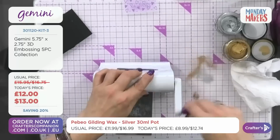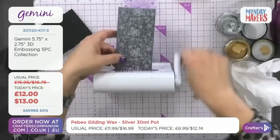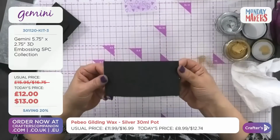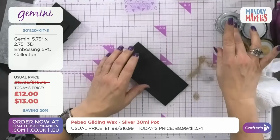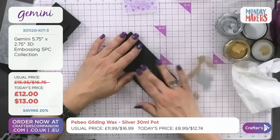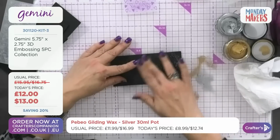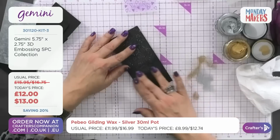So let me just make sure that the sensors have picked it up. There we go, and you run that through, and it also fits perfectly on the top of your machine. And then again, you get this beautiful 3D look. Now again, right now you can't really see much. You can pick it out, though, without the gilding wax, but hardly at all. But the minute you put some gilding wax on, you transform a piece of black matte cardstock into something really beautiful. And this is when you can start taking it into your card making, your scrapbooking, your home decor.